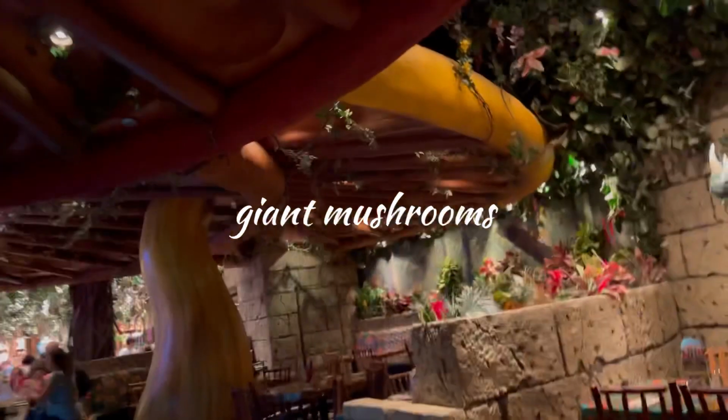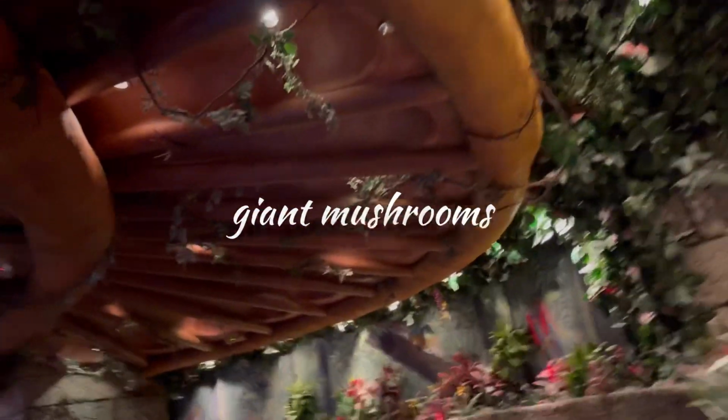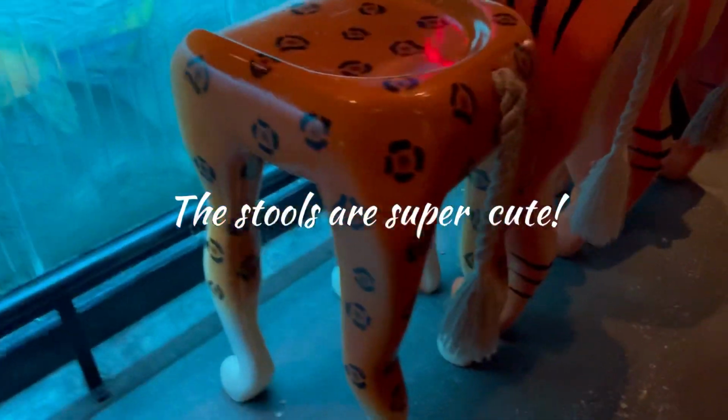Every animal that you can think of. This is a giant mushroom right here, and it really looks like a mushroom. So cool, and I cannot believe this is just like 30 minutes away from me, and I've only been here once, which was tonight. Right?